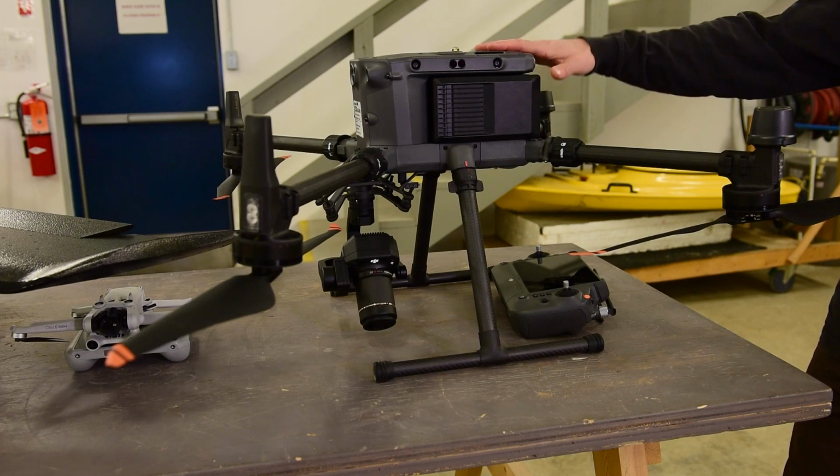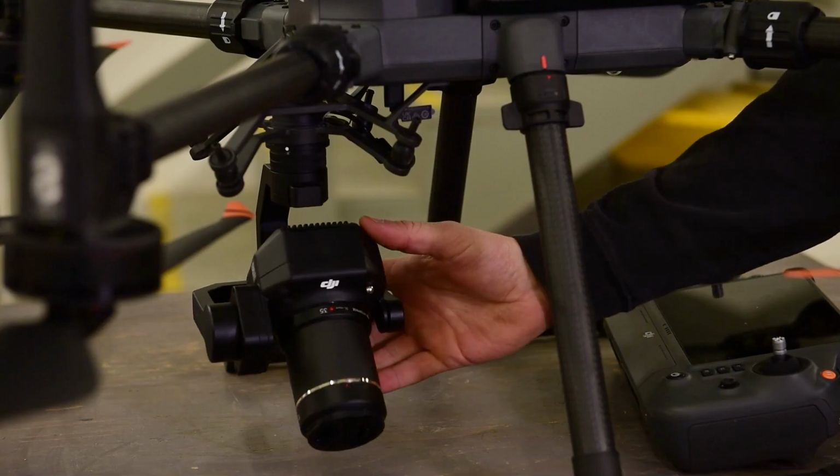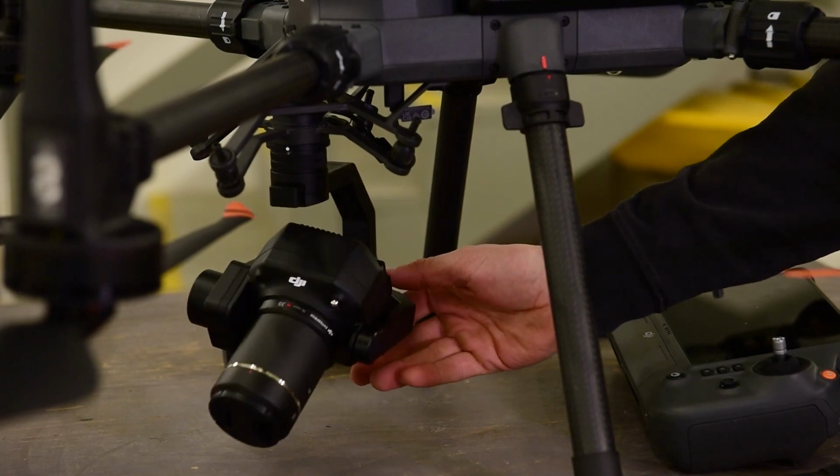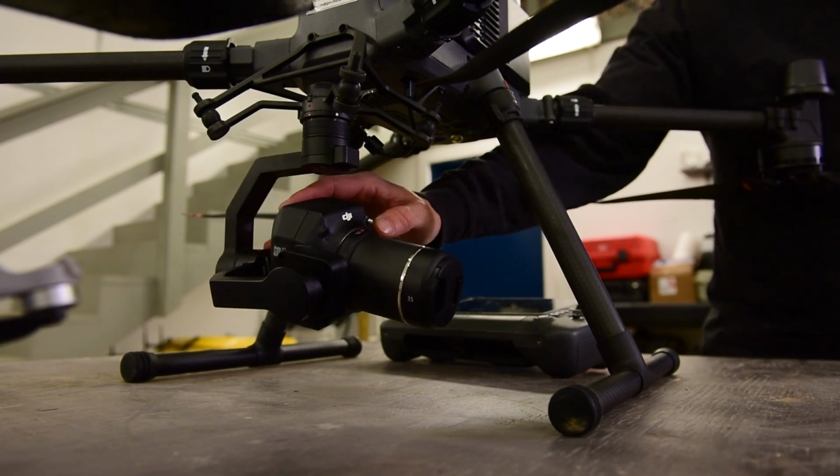This is our go-to drone for most of our applications. We use these UAVs for construction and surveying purposes. We use them for volume calculation and inspections and things like that.